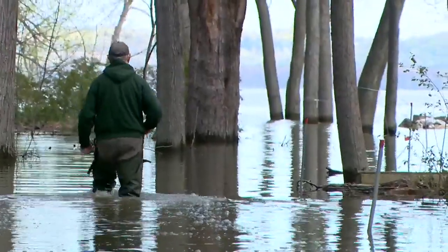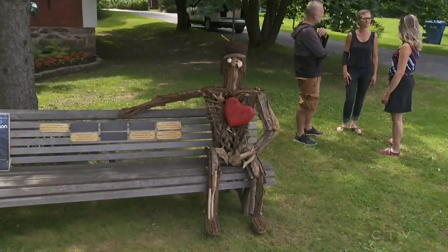"People will be talking about the flood each time they see the sculptures, so it's a reminder, but in a happy way." Derek Conlon, CTV News.